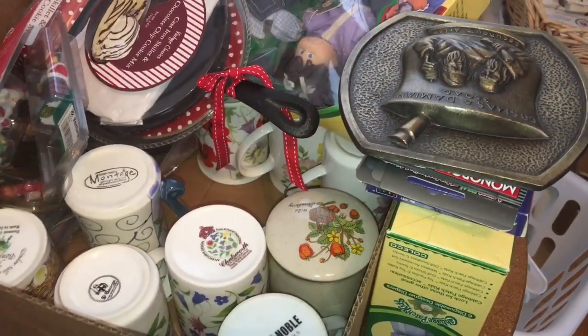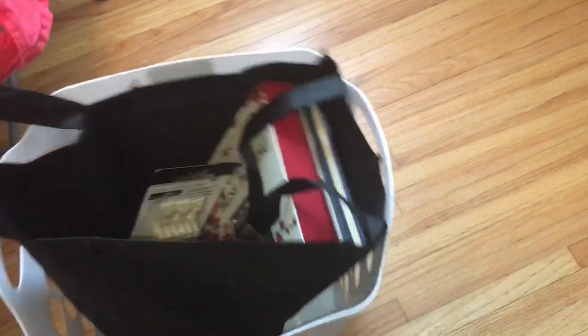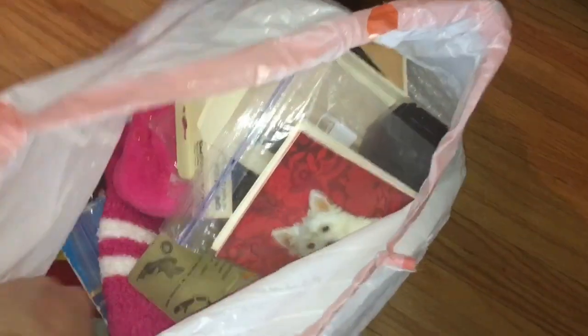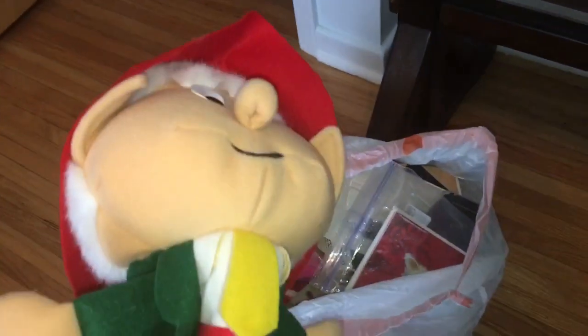Okay, so I'm up in my office now and I brought up a box of stuff, and I am going through things that I've had piled in my office. I am making up a new bag for the consignment store. I'm putting stuff in a bag for Goodwill. Those socks are mine, by the way, but plush doesn't take at the consignment store. This poor Ernie the elk, you would think he would be worth something, but he really isn't on eBay. So I'm just going to go ahead and donate him. Someone will buy him.